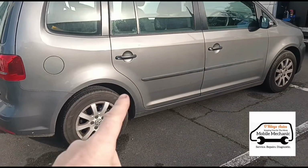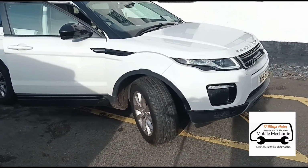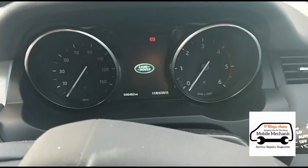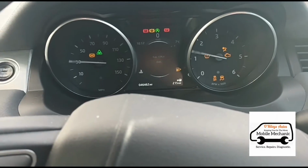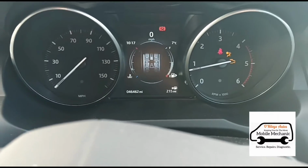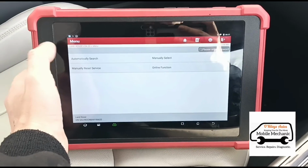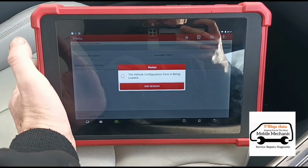You might recognise that from one of our last videos, but here today we've got another vehicle from the same customer, Range Rover Evoque Ingenium. Okay, we are inside the vehicle. Let's start it up. So he's got a loss of power, engine management light on. Going to use the Launch Euro Tab 2 to do a code scan, see what we're looking at.